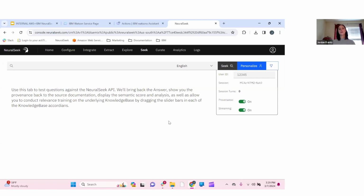Right. So here on the Seek page, this is where we can ask user questions and see a completely other level of detail than what the chatbot would respond to us with. We're going to ask some basic questions here. We're going to follow our Learning Lab guide.